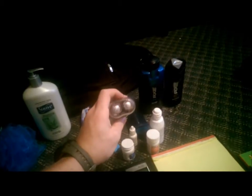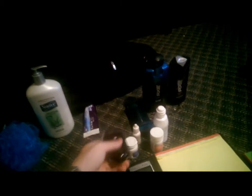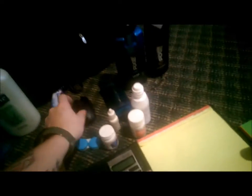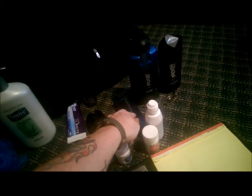Be careful with these. If you don't use electric razors very often, you can get razor burn with these, so be careful with that. There goes the top of the razor. But deodorant, I suggest bringing at least 2 sticks. You can buy a 2-pack at Walmart for like $4.